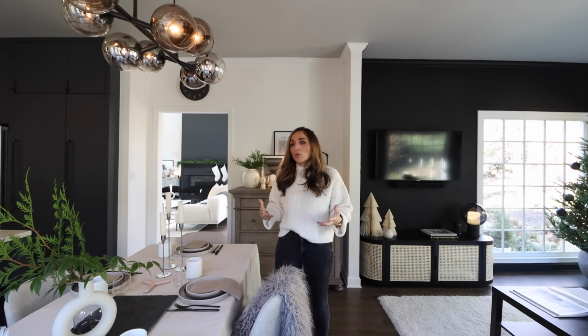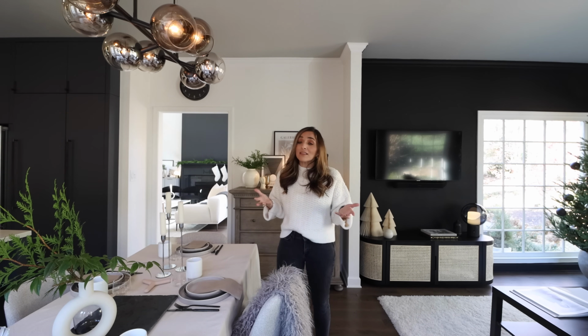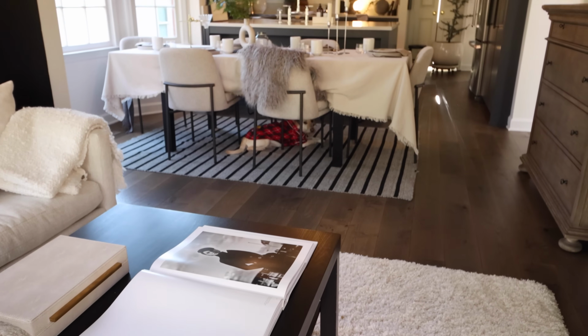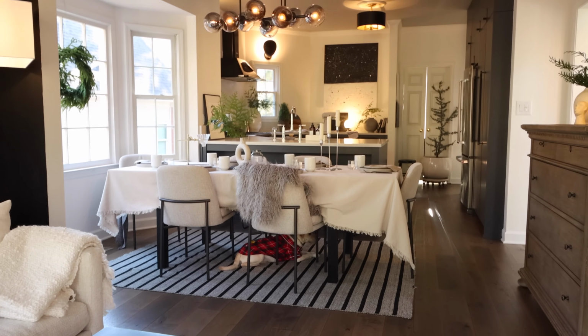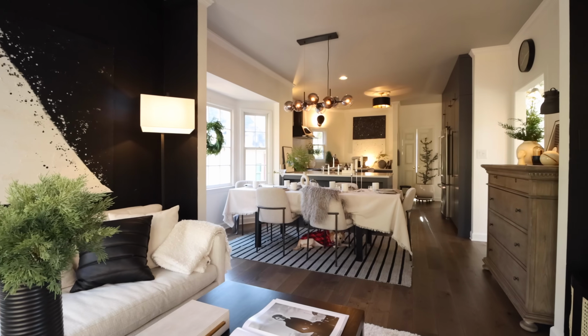And the way that we made it work was that we kept it very simple. And I think that sometimes minimalism can actually be a really good tool for spaces that aren't huge. I think if you choose the pieces really wisely, you really can get a lot for what you have. So at the moment, we've actually got it styled up.